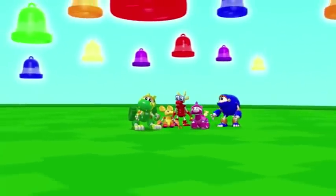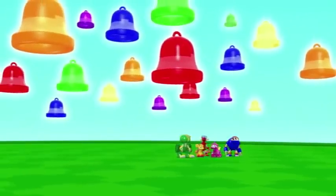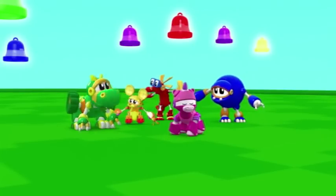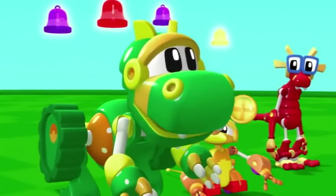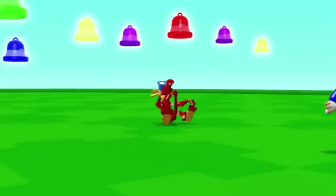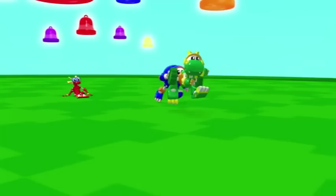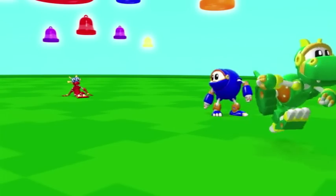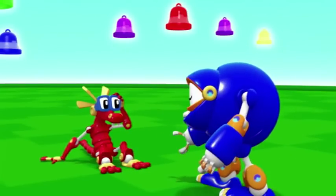Bellbot Island. Wow, beautiful floating bells. But where are the two Bellbots? We need to find them. Let's split up and look in different directions. Let's go. Are you coming, Komodo? Yeah, try and keep up.